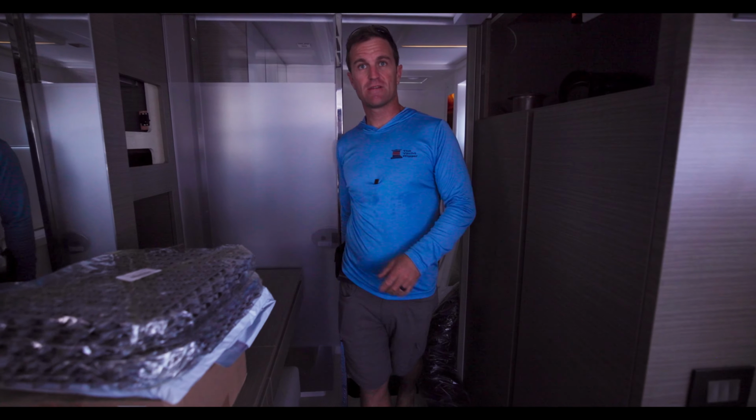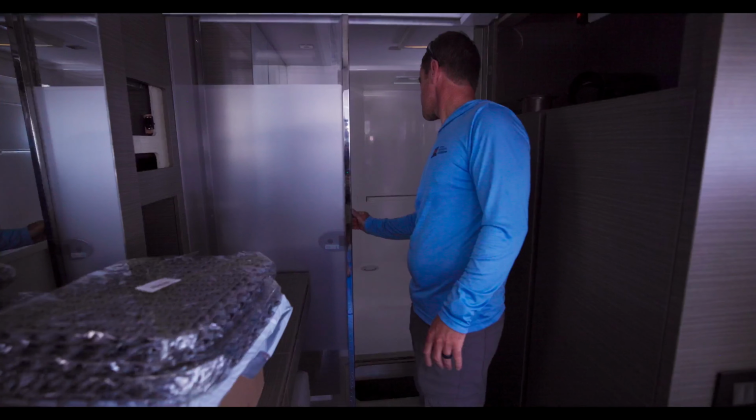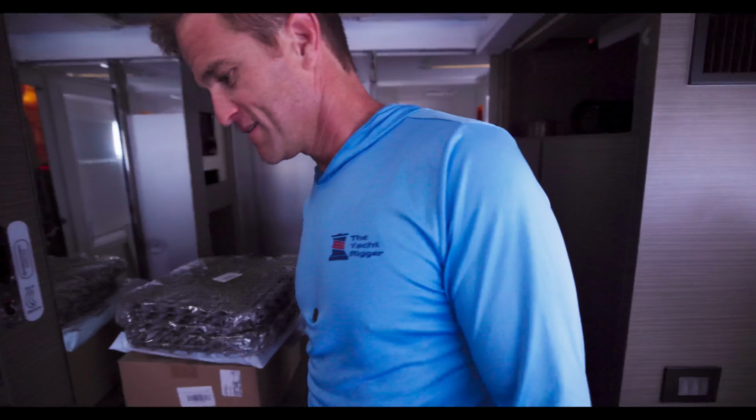And there's no divider. There's a glass sliding door there, at the front. Oh yeah, it's got that right here. That's cool. I've never seen it like that. I think it's a pocket door. It's locked right now. Oh, okay. That's cool.